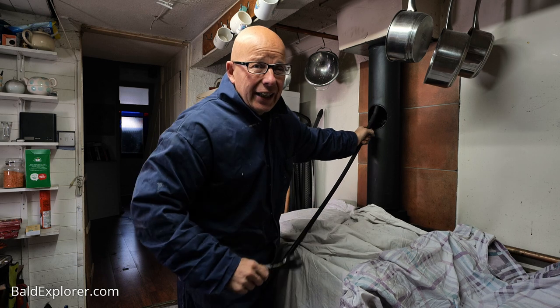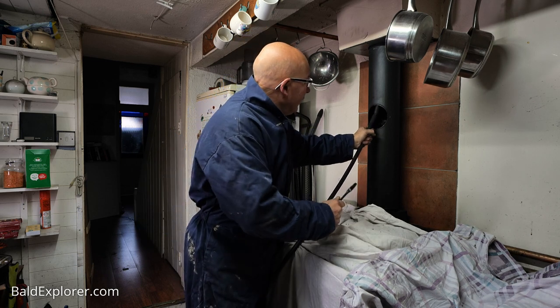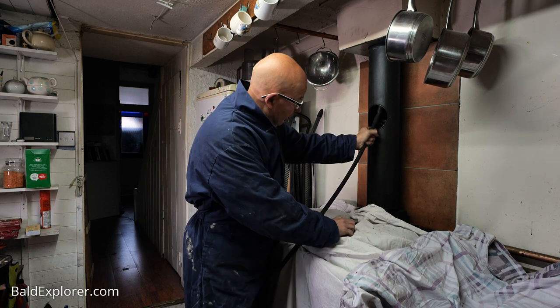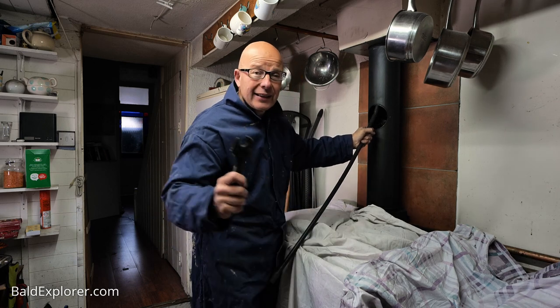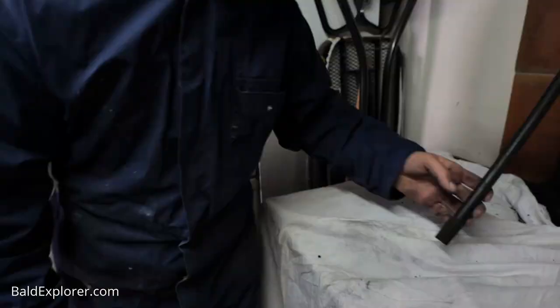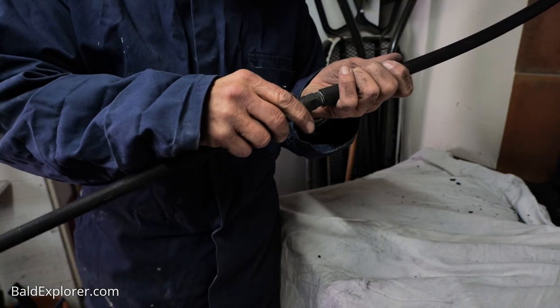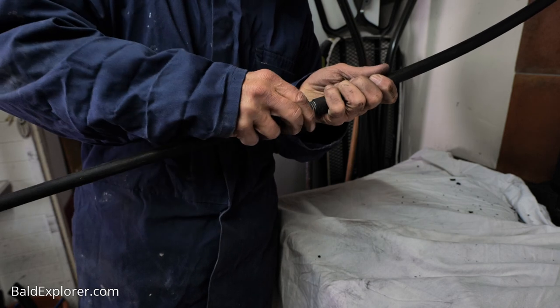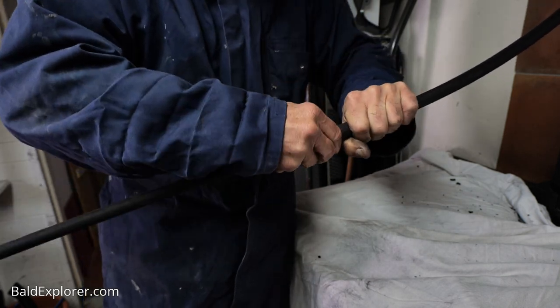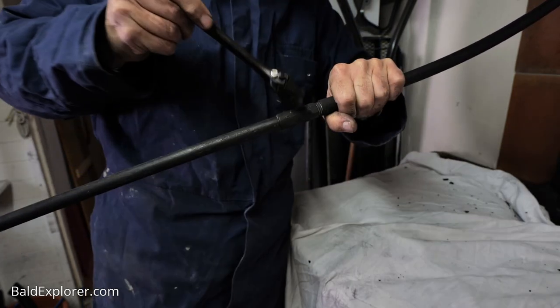The difficulty here is attaching the thing because of the angle. Once they're attached, they're all right. So I've got a spanner to help me screw them up. Oh, here we go.